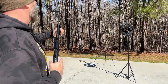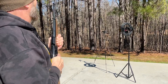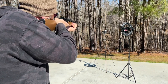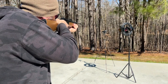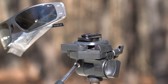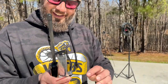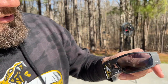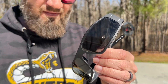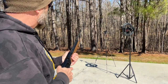.607. Oh man, it knocked off my ballistic sticker. All right. Took it like a champ right there. There's a little tiny bulge on the backside, but they are not cracked, shattered, nothing. All right, we're gonna shoot the same lens again.